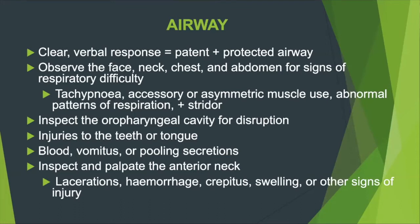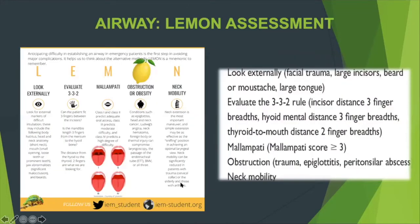Surgical emphysema or crepitus. Okay, what does that tell you in the neck? What injury are you suspecting? Rupture? Injury? Absolutely, as well as a pneumomediastinum, or a widened mediastinum. So that's airway. Very quickly, how you assess the airway prior to intubation.